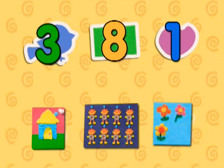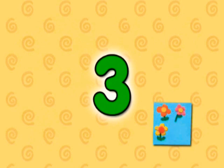This picture has a few flowers. How many? Count them and pick the number of flowers there are. There are 3 flowers in that picture. 1, 2, 3.